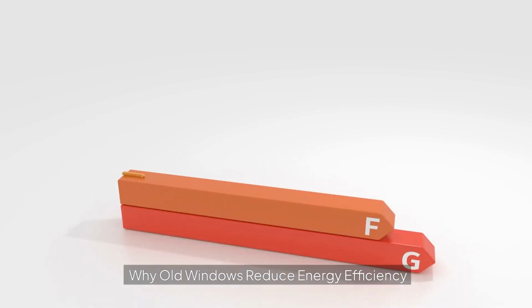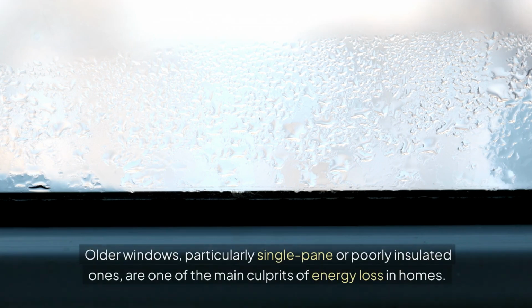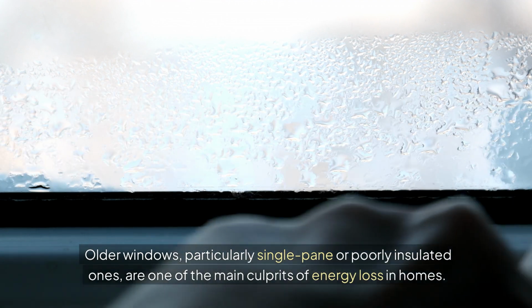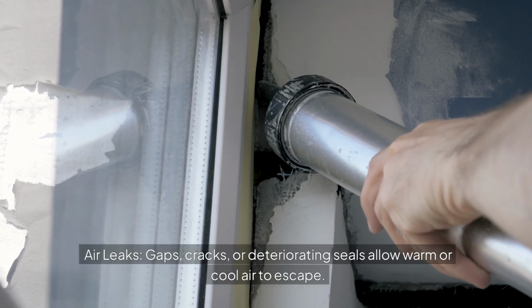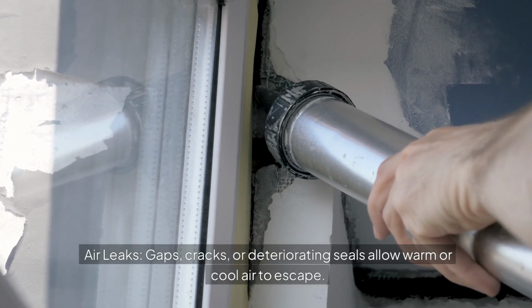Why old windows reduce energy efficiency. Older windows, particularly single-pane or poorly insulated ones, are one of the main culprits of energy loss in homes. Common problems include air leaks, gaps, cracks, or deteriorating seals that allow warm or cool air to escape.